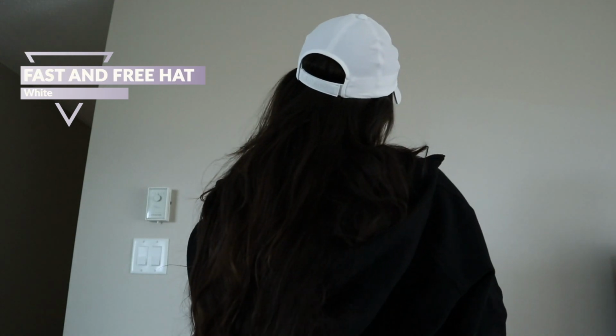All right, and then the next piece I am going to talk about is this hat. I've never got a hat from Lulu before, ever, and I'm a hat gal. I love my baseball caps. I love wearing hats to the gym. Sometimes I'm just feeling like wearing a hat. Bad hair day, put a hat on. If I'm feeling like not wearing makeup, put a hat on. I just find it looks really cute, and a lot of the times it makes me feel sportier. So I don't even own a white hat that's meant for working out.